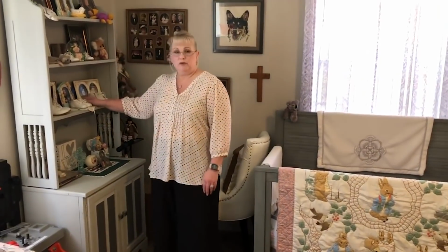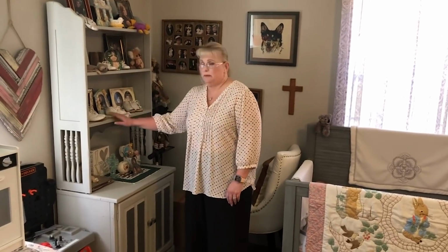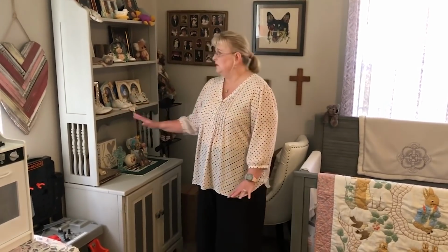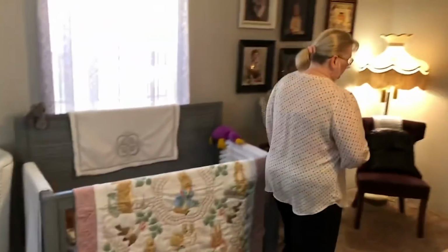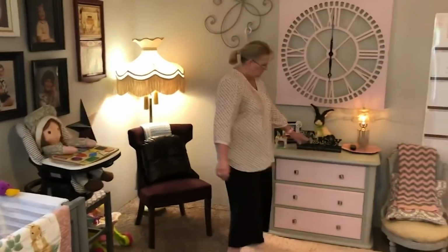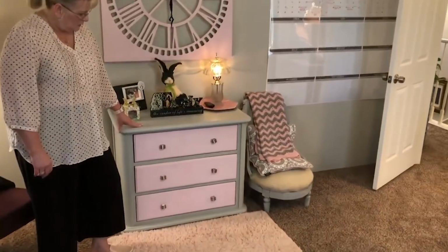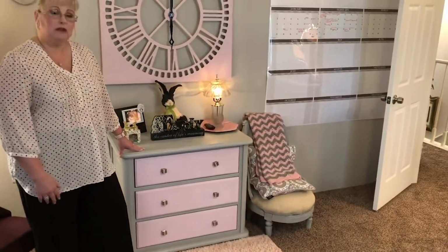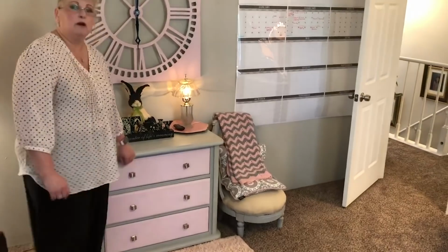This was my brother's set of furniture that they purchased in 1969 from Broyhill, I believe. It's all been updated, it's all been painted, sealed, and chalk paint again is a great way to do that on a budget. This is also another piece to that set. It again has been updated, painted, and then I changed the hardware out, and the hardware comes from Hobby Lobby.